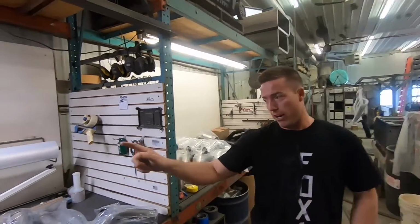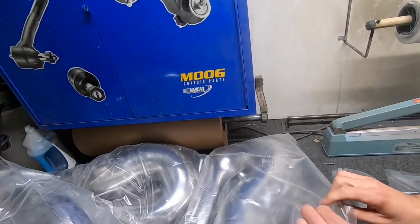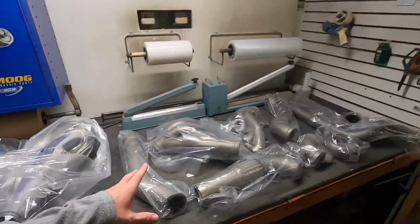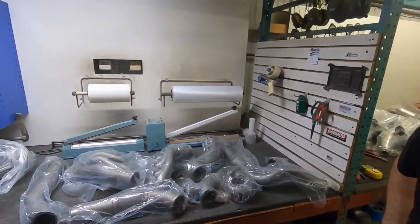Even right here, we have some of our 1300 degree ceramic. This is our polished. It's kind of like a mirror bright. Explain to them why we didn't do that on a turbo setup. This is for a naturally aspirated setup.